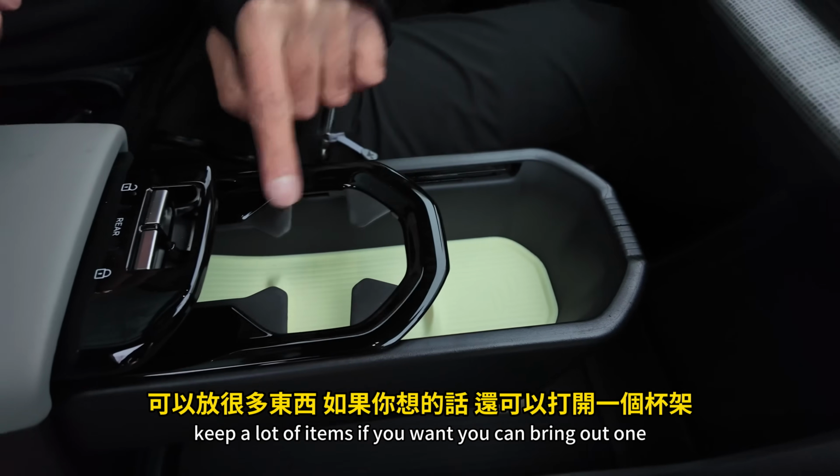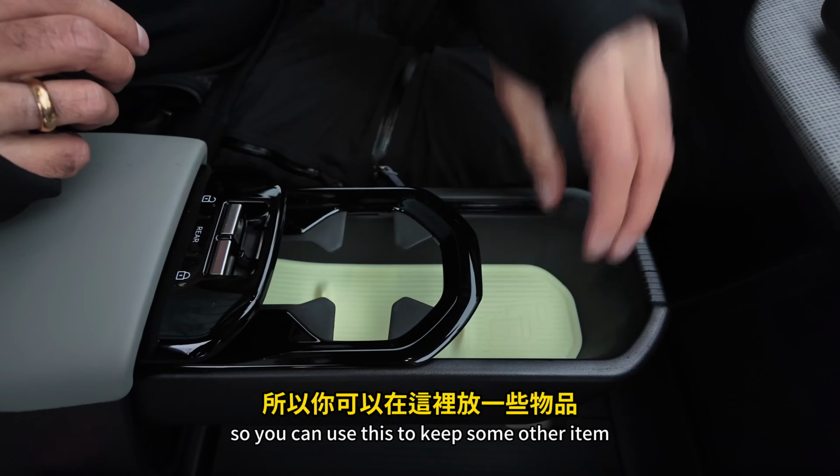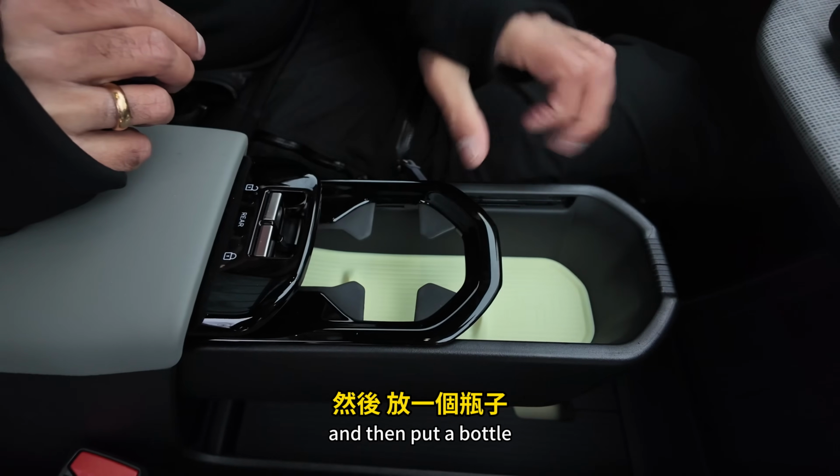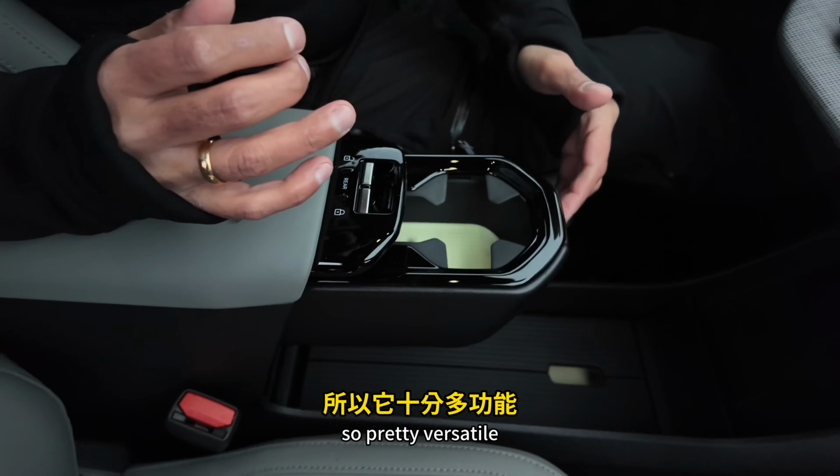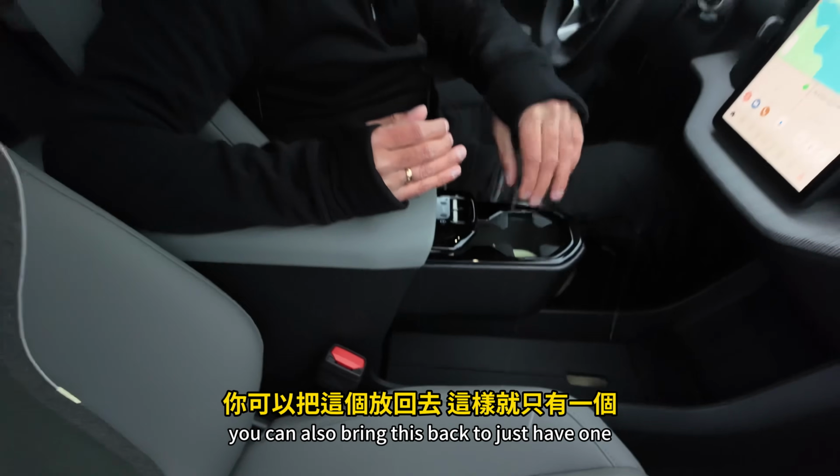If you want, you can bring out one cup holder here, so you can use this to keep some other item and then put a bottle, or you can move this further up and then you have two bottle holders. So pretty versatile. You can also bring this back to just have one.